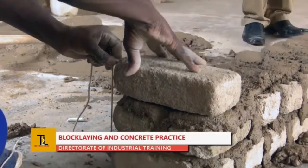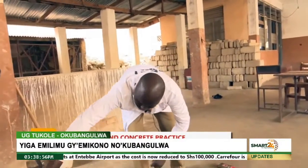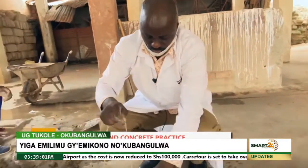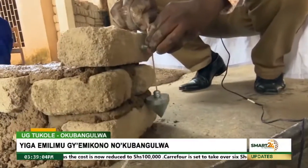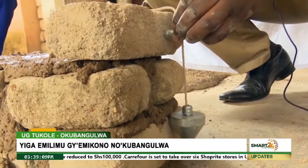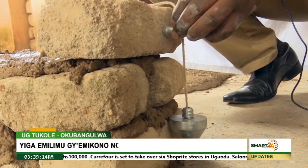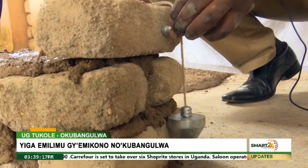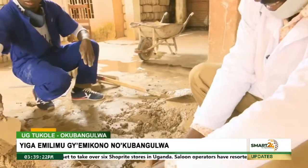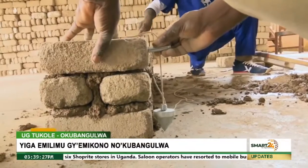Now, once that one is established, you also plumb the corner on this side. We make sure the third course is in line with the first course. You don't allow the plumb bob to touch the brick, but you allow it to keep on dancing around a few millimeters. Then once you establish that one is correct, you come on the fair face and also plumb the same brick to make sure it is in line with the first brick.